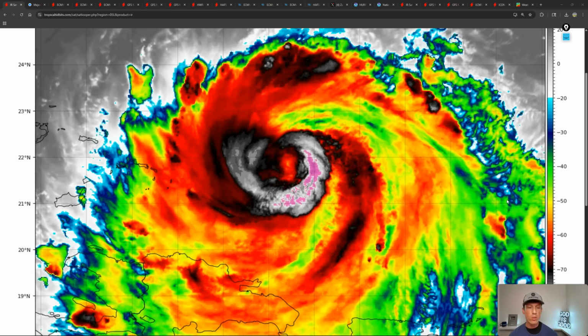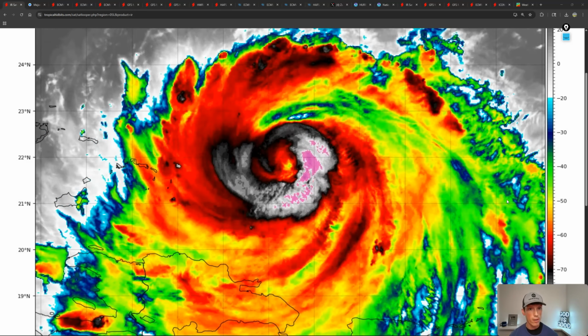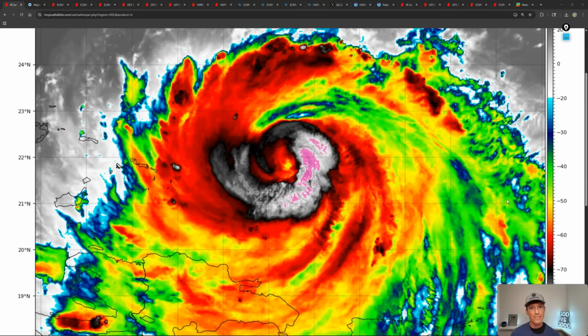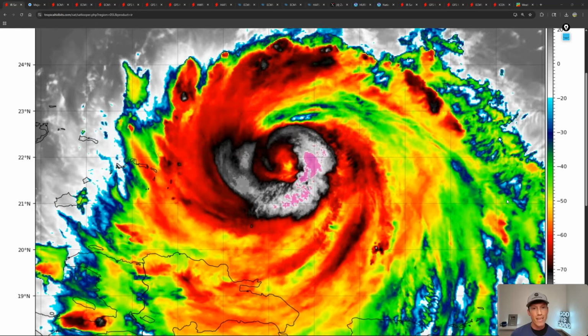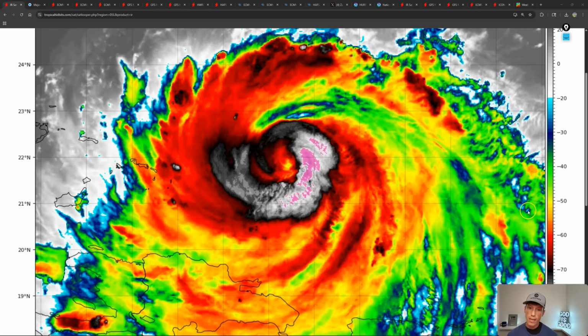But I really think this is going to intensify another 20 miles per hour at most. Maybe could it clip a Category 5 again? Listen, we're not going to totally say that that's not off the table, but for now, the peak forecast intensity is still a Category 4 system. Of course, we've already peaked out at a Category 5 160 mile per hour storm.